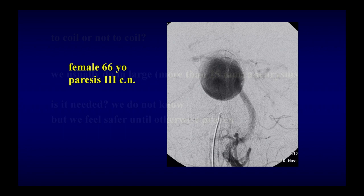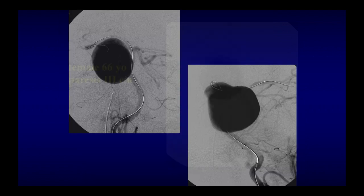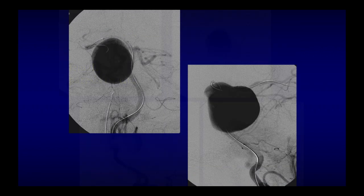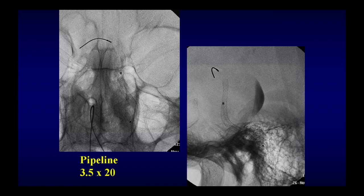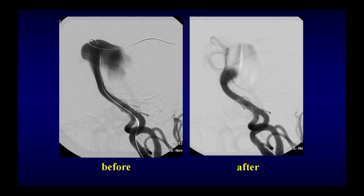It all started with this case, one of our first cases. It looked like a very horrible basilar artery aneurysm, very scary, and we decided to place the flow diverters, and we said, now we have a good solution for this case. We placed the pipeline. It was nicely put on the neck of the aneurysm. You can immediately see the difference of the flows. So we were very happy.